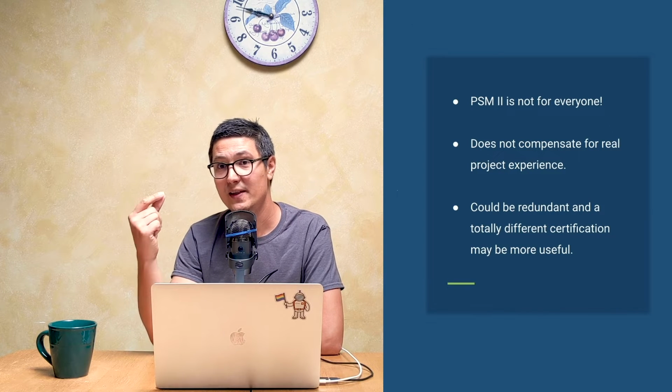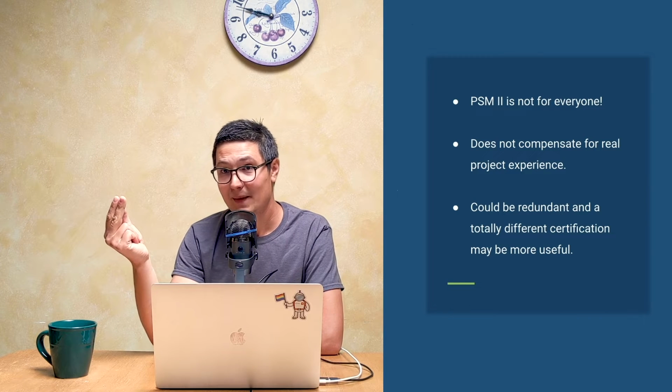Depending on the organization, or why you are taking this exam, for example, to get a better job, or because it is required, you really need to think about why you are doing this. This certification can also be somewhat redundant. If the organization where you're trying to get a job doesn't really care about PSM-2, then from this perspective it will not be a win for you, because you will be investing a lot of time and some money, and in the end, you may not get the recognition for doing that. So that's something that you need to consider.